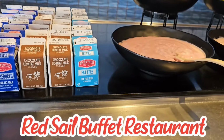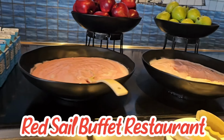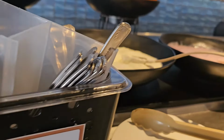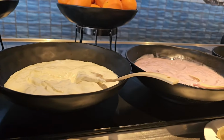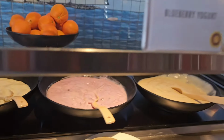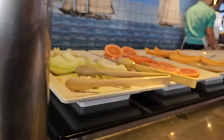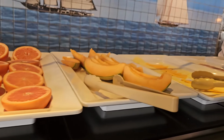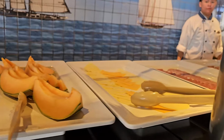Today I am back with a brief tour of some of the foods that I ate while I was on the Carnival Glory. I'm starting out with the tour of the breakfast buffet. This was inside the Red Snail restaurant. Now this buffet is pretty much just your average breakfast buffet. It was nothing spectacular about it, as you can see.